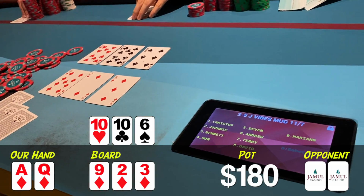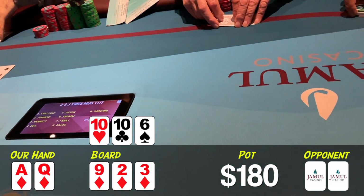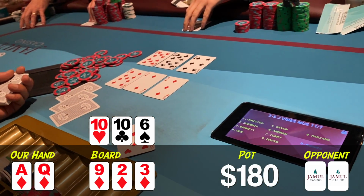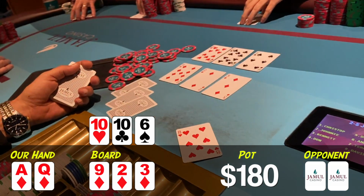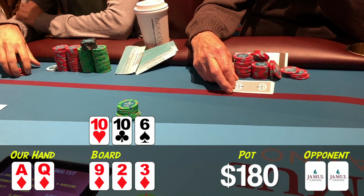Right when it looked like it was gonna be another boring bomb pot, we flop the absolute nuts on the second board. Obviously this one doesn't have as much thought process as the first bomb pot versus Johnnie. It's gonna be pretty straightforward. Small blind checks, I decide to bet $75. The cutoff raises to 200 bucks, leaving himself with 250 behind.